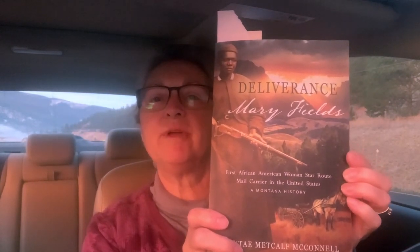I have been feeling a little down lately for various reasons, and I think I really need this hike. I've been reading this book, Mary Fields, Deliverance, Mary Fields. It's a story about the first African-American woman star route mail carrier in the United States. She spent a lot of her time in Montana, and it's been an interesting read. But she has a quote in there, and I'll read it if we make it up to Strawberry Lake. I really liked her quote, and I thought, yeah, that might help me get out of my little blues. You know, it's not terrible, but it's not great. I would like things to be better. So let's go see what happens, and I'll show you some of the drive in today.